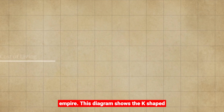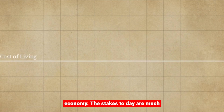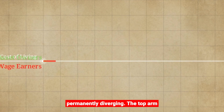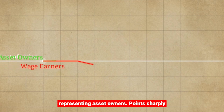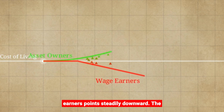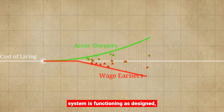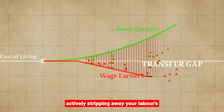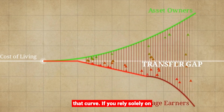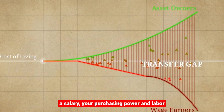This diagram shows the K-shaped economy. The stakes today are much higher than they were for the Vanderbilts. Two economic trajectories are permanently diverging. The top arm, representing asset owners, points sharply upward. The bottom arm, representing wage earners, points steadily downward. The system is functioning as designed, actively stripping away your labor's value to subsidize the upper arm of that curve. If you rely solely on a salary, your purchasing power and labor value are being engineered out of the market.